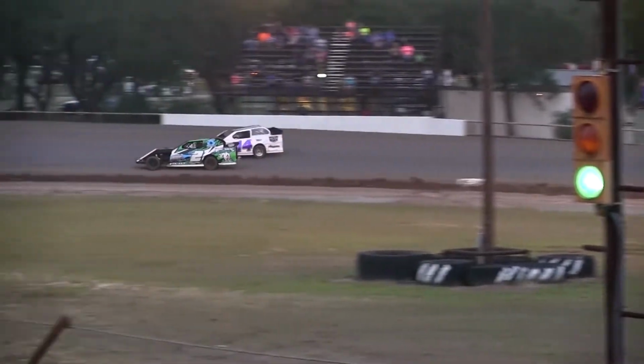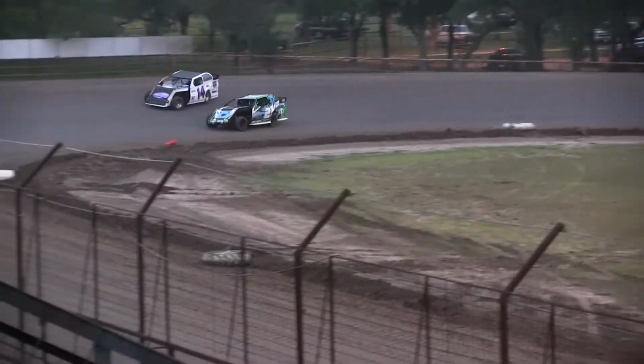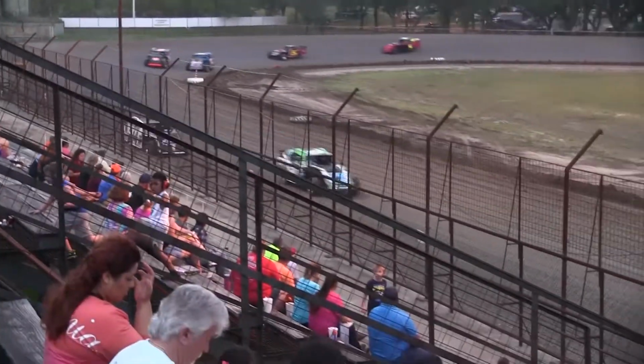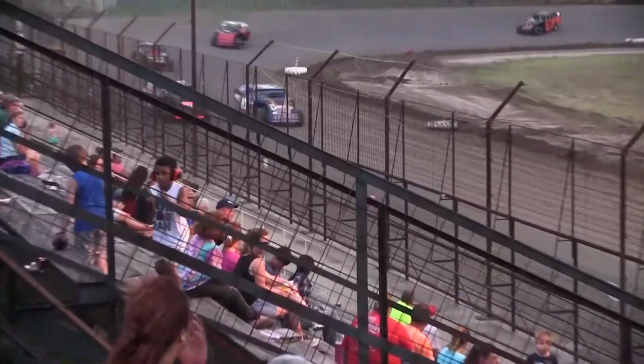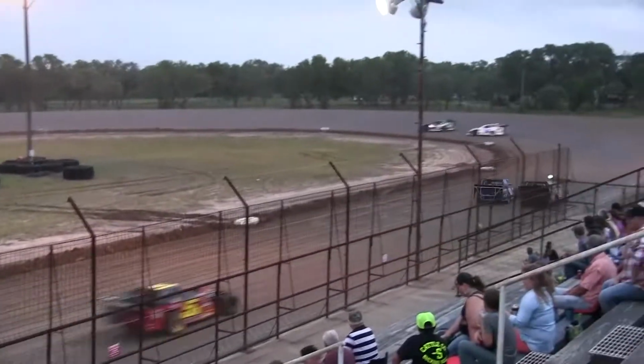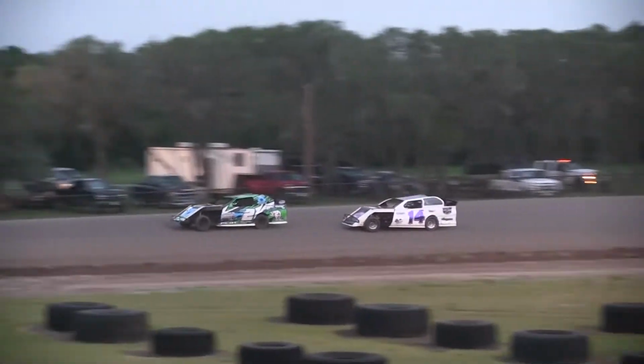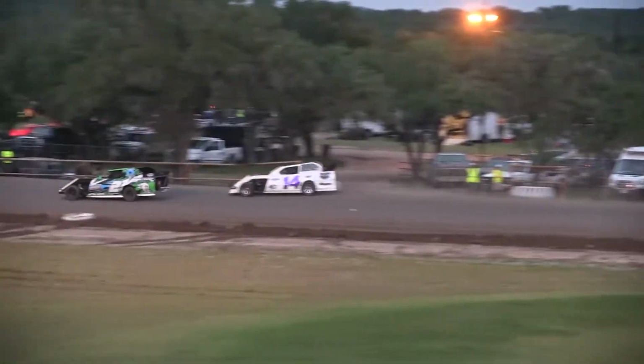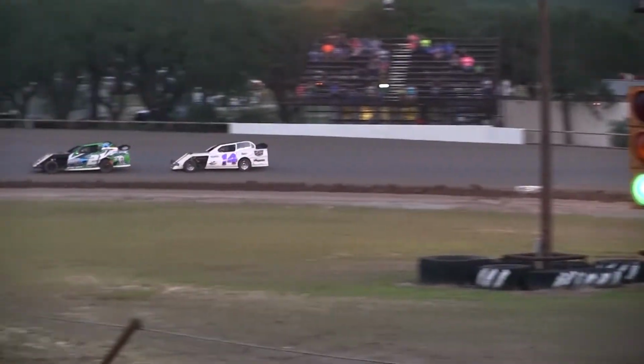And now out front, Talon Minton looks to the outside of Eddie Ross in turn number 3. Side by side out of turn 4. No, looks like Eddie Ross is going to hang on to it. Talon Minton will hang on to that second spot. A good battle for third as Don Painter gets around Van Diver for third of the 19B. Van Diver battling back on the outside of turn number 2. Painter up the inside, takes over that third spot coming out of turn 2 down the backstretch.